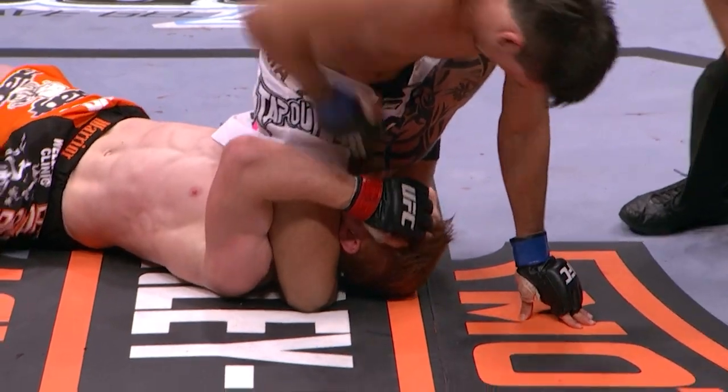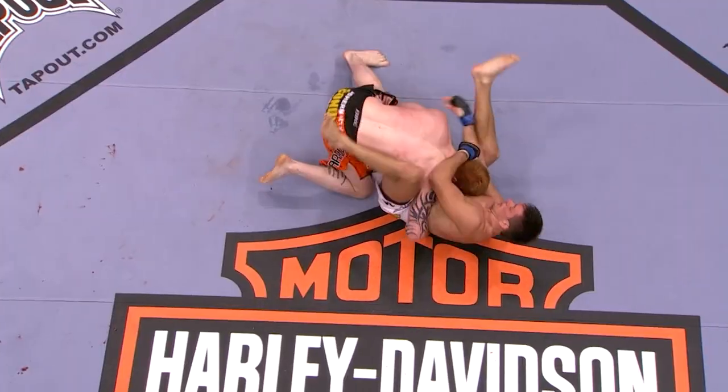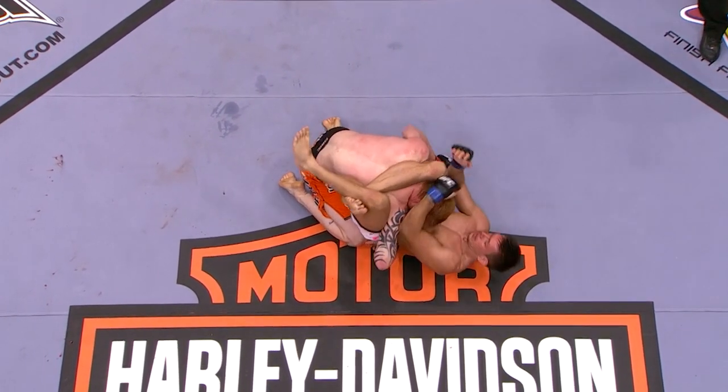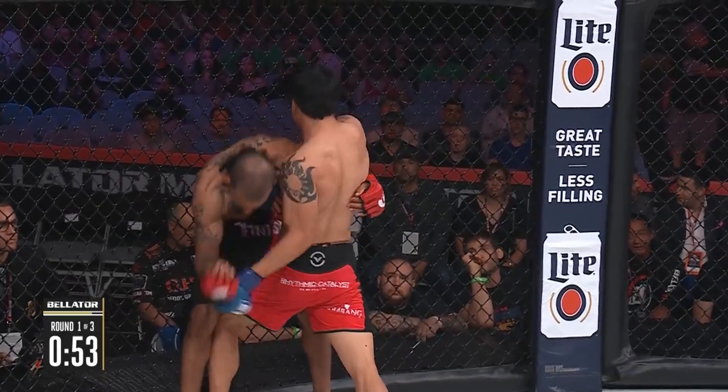Maya is a genius on the ground. There's no other way to describe it. That was unbelievable. Here it is. It was a beautiful setup. He had his right foot on the hip, kind of coaxed him into passing the guard, flopped right into that triangle. Underhook. You got the underhook.